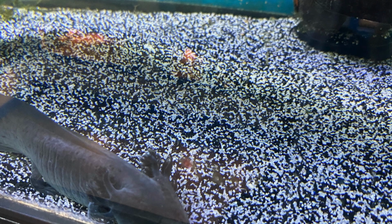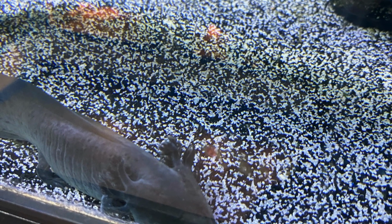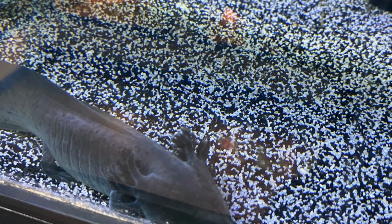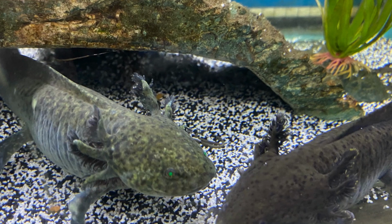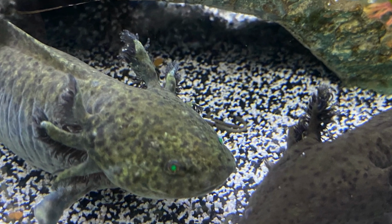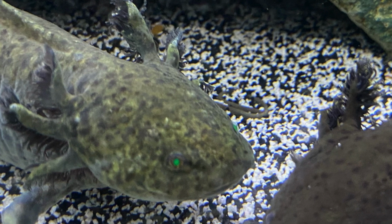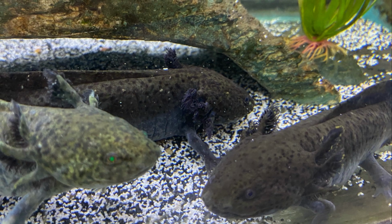Oh, this is like a melanistic. This is a black axolotl. I think that's the one. I'm so torn between this one and the leucistic. I really like this one.